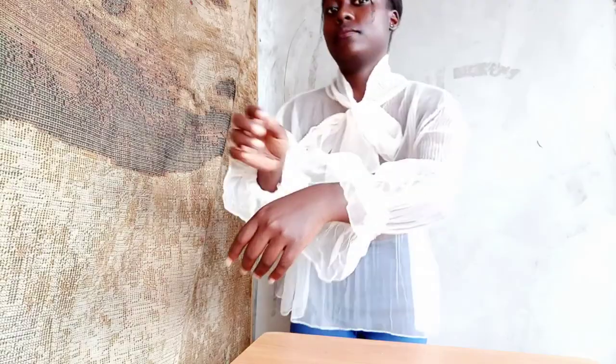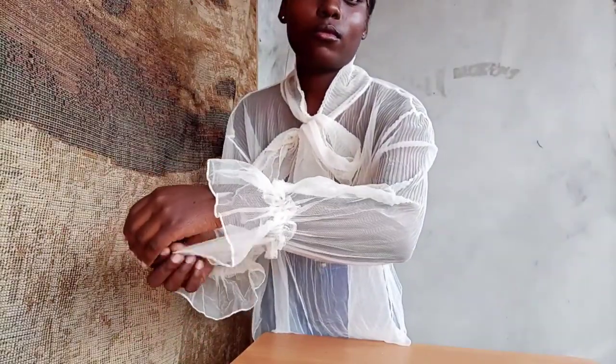So cute, right? So pretty. On to the next one. Next, I found this brown top. Ooh. Look at that.